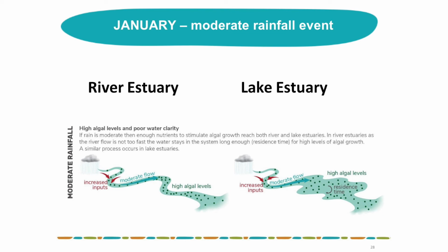And if you think about it, it makes sense because you've got all the islands, the channels, and that whole lagoon into Farquhar as well that the water's moving through. It's not just a river that runs out at the heads. In the lake, we have even higher residence times.